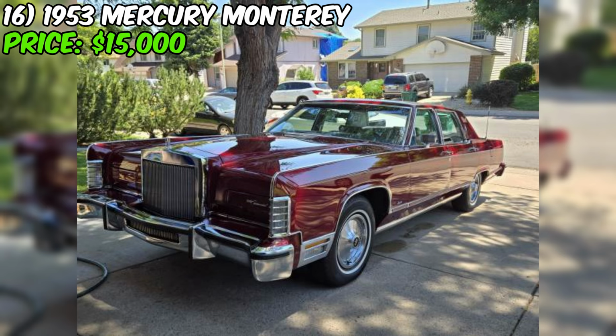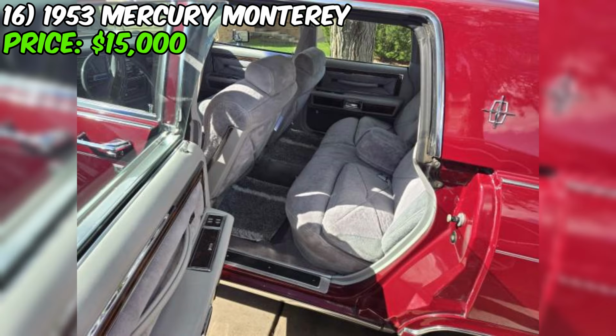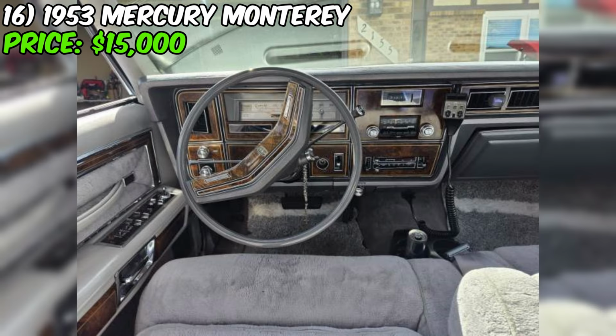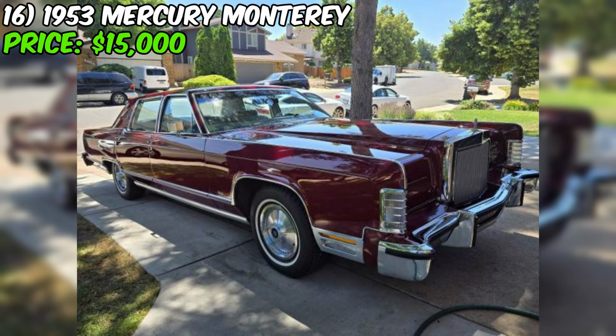Of course, as with any vehicle of this age, there may be some minor issues or quirks that come with the territory. But overall, this 1953 Mercury Monterey is a fantastic find and a great opportunity for anyone who loves classic cars. And at $15,000, it's priced fairly for a car of this caliber. Sure, it may not be the cheapest classic car out there, but when you consider the recent upgrades, the original flathead motor, and the overall condition of the vehicle, it's clear that this Monterey is a solid investment.